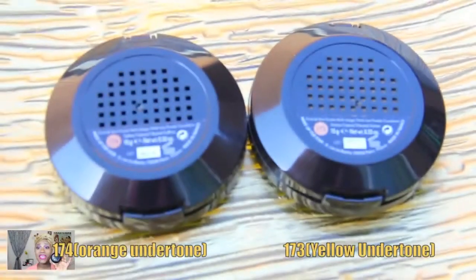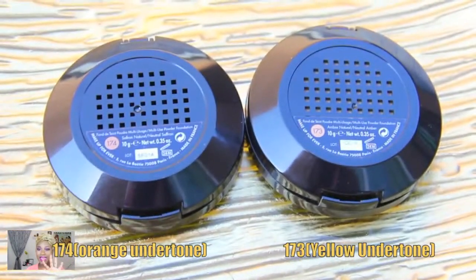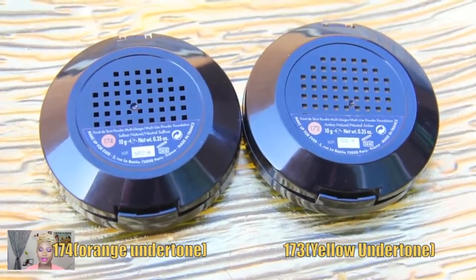I've only used flat top brushes like this. This is from Dalium Tools, the 957, or I use this. It's gross, sorry. Kind of gross, okay, but I had to try it out. So with 174, I'll try to get a close-up because the lights are so bright in here, so you won't be able to see.